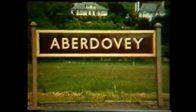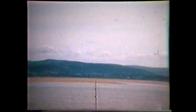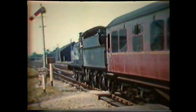Originally, Aberdovey was to be linked to Aberystwyth across the Dovey Estuary to Ynyslas and Borth by a bridge similar to the crossing of the Mawddach at Barmouth. This proved impractical. Aberdovey had been reached by rail from the north in 1863. Until the line to Dovey Junction was completed, one could have used the ferry from here to Ynyslas.